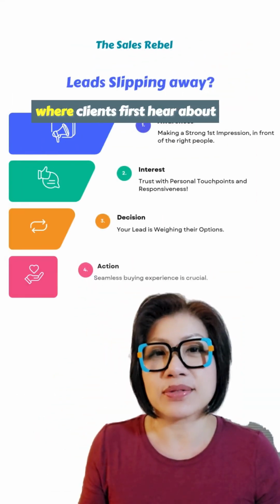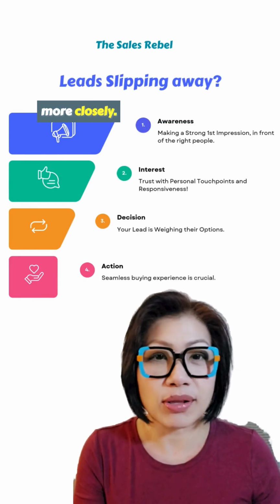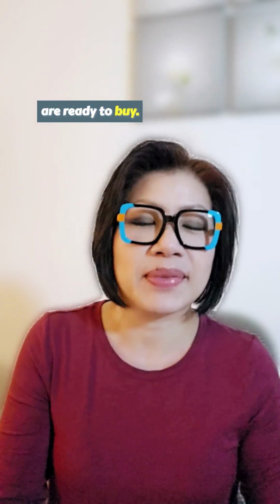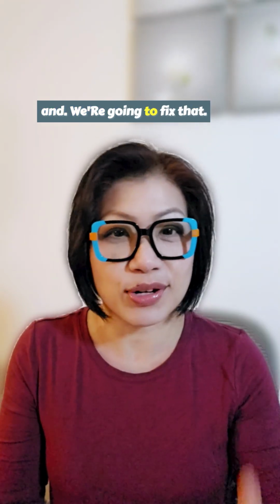We go from awareness, where clients first hear about us, then to interest, where they start looking more closely, then there's decision, where they're weighing their options, and finally we have action, where they are ready to buy. Simple enough, right? Each stage has its own trouble spots, and we're going to fix that.